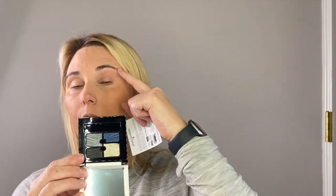It says to apply the light shade on the entire eyelid, and that is this gray shade. Blend upwards. And then it says to apply the dark shade along the lash line, so this would be your eyeliner. Apply the medium shade to the eyelid up to the crease, so the blue shade kind of out in the corner. And then this shade as your highlight. So we are going to do that today.